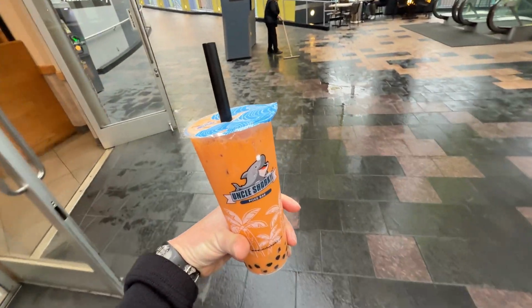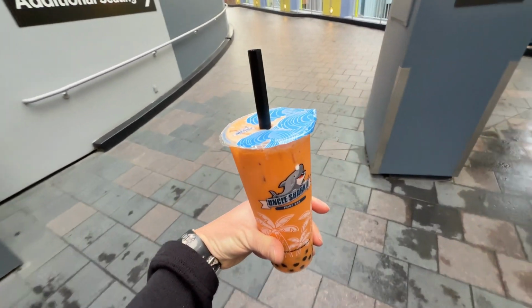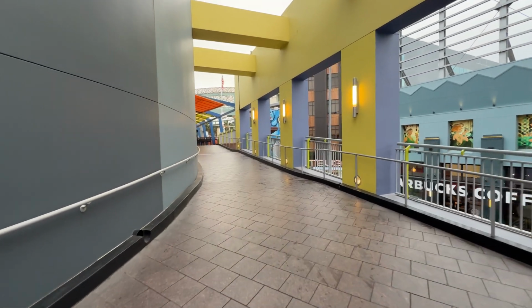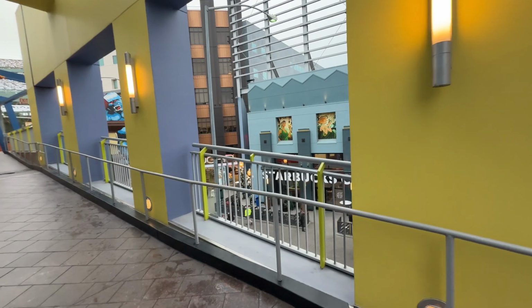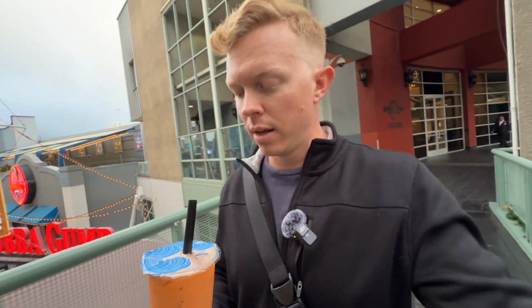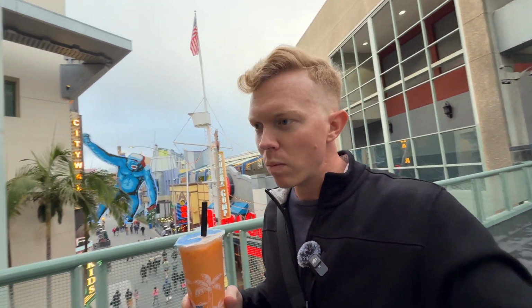Fun fact, I've actually never had Uncle Sharky's Thai tea before. I usually got my Thai tea here at CityWalk at Mini Monster, but as you all know, Mini Monster's closed. It's being converted into a cookie place. So yeah, this might be pretty good. I'm excited. All right, let's see what's going on here with the Thai tea. Ooh, that's good.